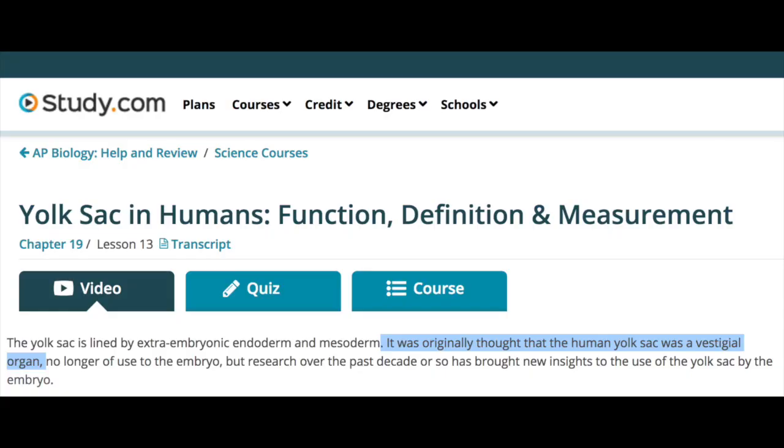However, eutherian mammals like us have a placenta that made the yolk sac obsolete.